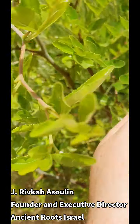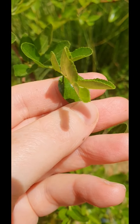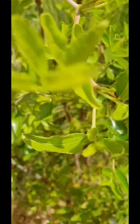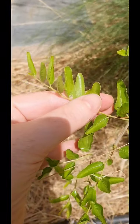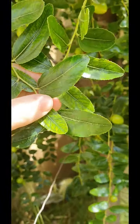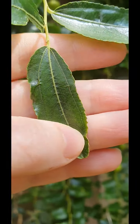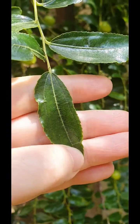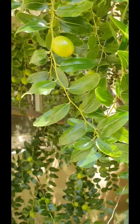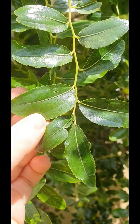The leaves are slightly serrated, if you can see that. And these newer ones, less so, but that is one of the signs. Can you see that? Okay. And yeah, lots of thorns, these beautiful kind of glossy leaves.